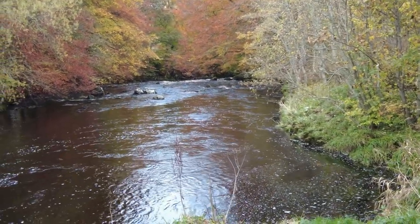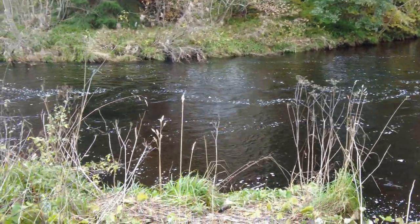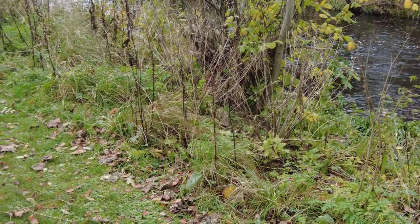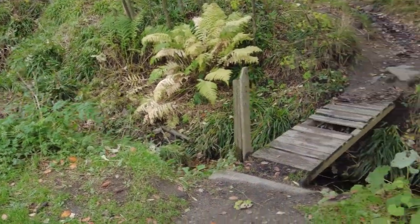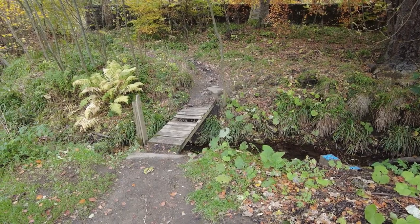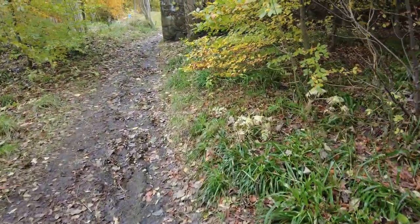Down by the river. There's lots of little birds about, but this camera has got absolutely no chance of picking them up. There's a robin in there somewhere. But down here, it's a bridge that I'm about to cross. Oh well. I said I was going on a walk. Now being followed by a robin.